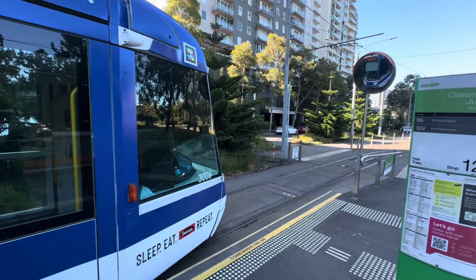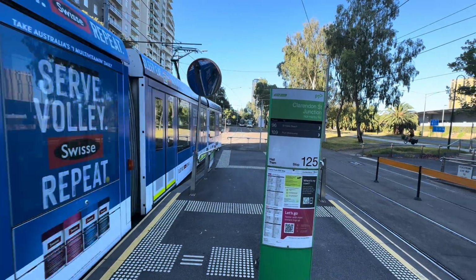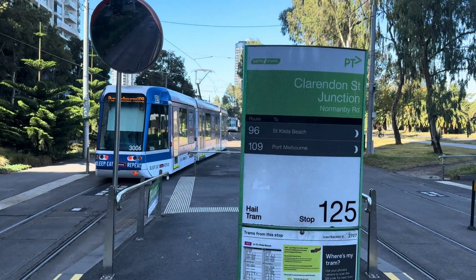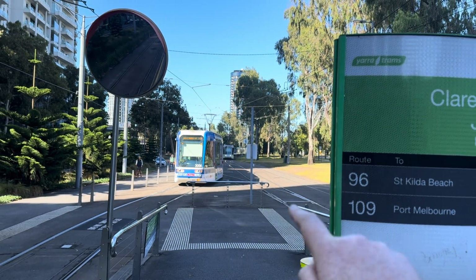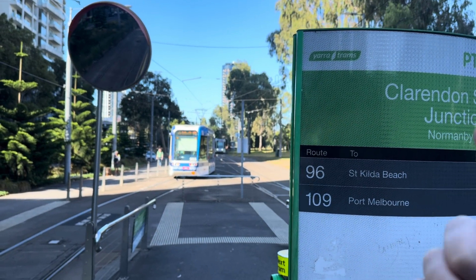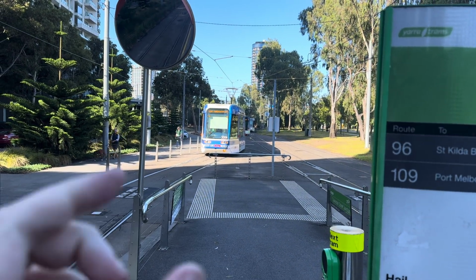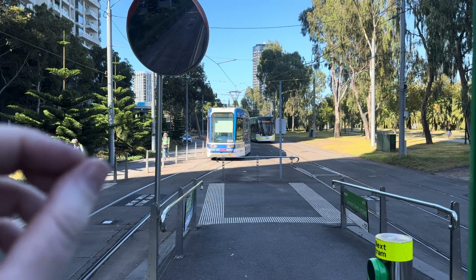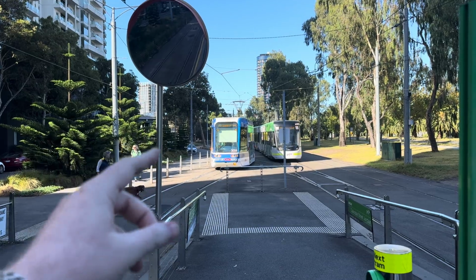Let's jump on. Alright, so I've just gotten off at this Clarendon Street junction. Just to show you what's going on, right? This is pretty much Port Melbourne goes somewhat right. St Kilda Beach definitely goes left, and we're going to be going left in a second because this is where the bare open railway tracks are, right? This is really the only remaining reminder of this used to be a train line.